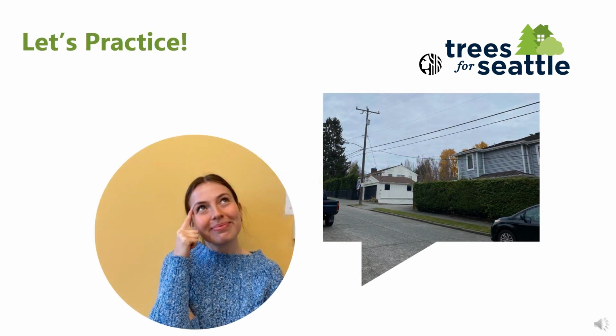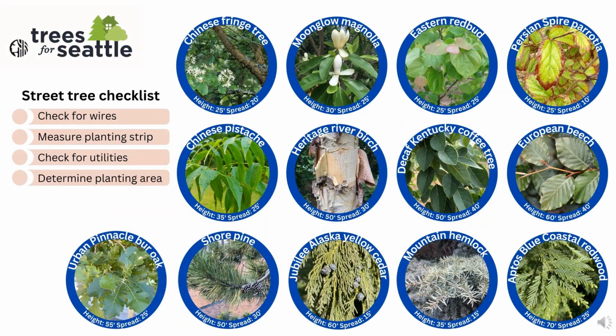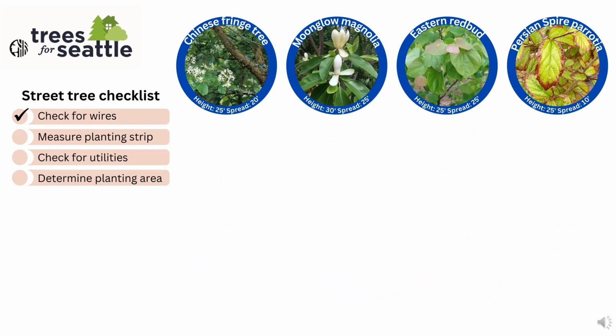Nina wants to plant a tree in her planting strip. Let's see what trees will fit in her space. First, Nina's going to take a look and see if she has any high voltage wires above her planting strip. Nina spots the telltale insulator on top of a utility pole, so she'll need to go with one of our power line friendly options. Nina measured her planting strip and it is 6 feet wide, so all of these options will work for her.